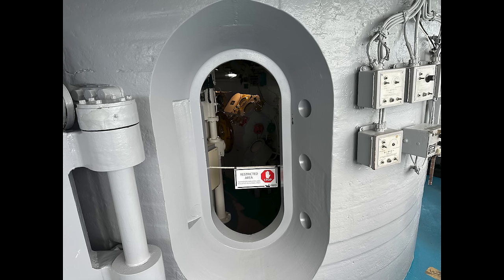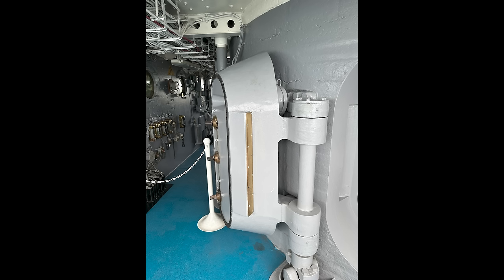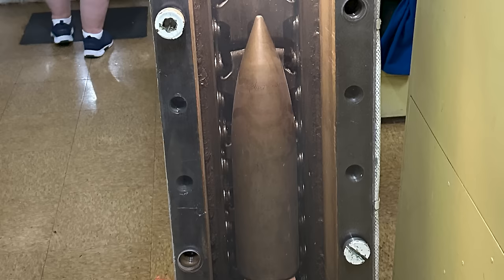This is the conning tower for the Missouri. I thought it was really interesting. That armor is really, really thick. Supposedly it'll protect you from the 16-inch shells of another battleship. This is a quick look at the elevator from the ammunition magazine for a 5-inch gun.